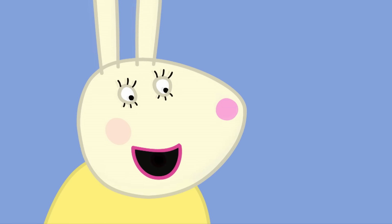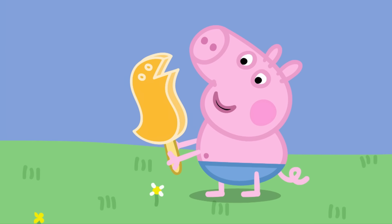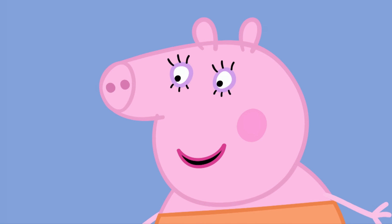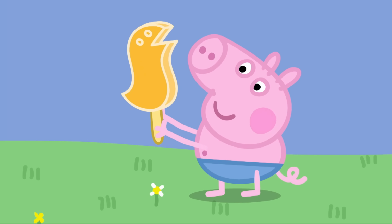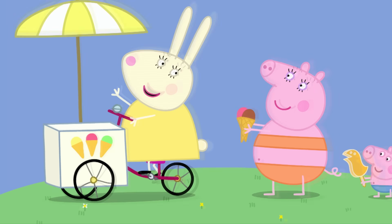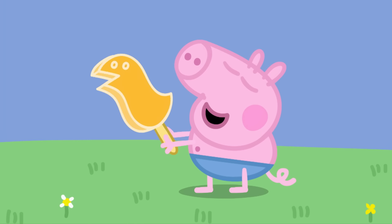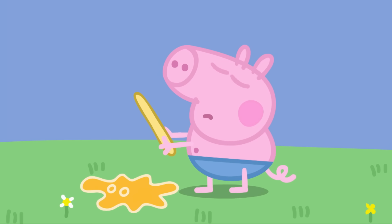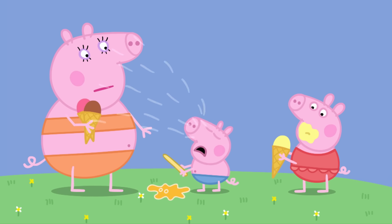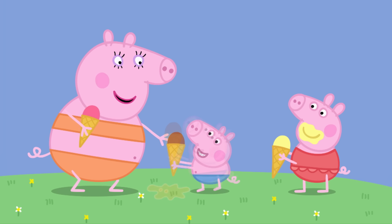Well, it just so happens that I do have a dinosaur-shaped ice lolly. Dinosaur. George, you should eat your ice lolly before it melts. Dinosaur. George loves his dinosaur ice lolly so much he doesn't want to eat it. Thank you, Miss Rabbit. Enjoy the weather. George, I really think you should eat your ice lolly before it melts and falls on the ground. Oh, dear. George's dinosaur ice lolly has melted and fallen on the ground. Never mind, George. You can share Daddy's ice cream. I'm sure he won't mind.